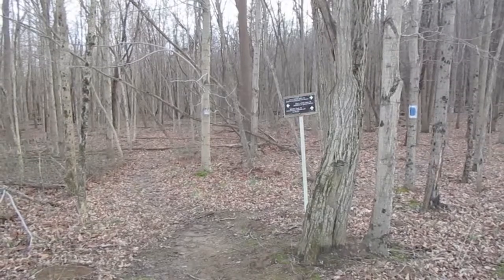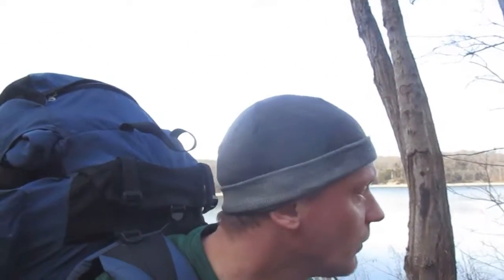You can go either direction, go one direction one day, back the next, something like that. Definitely a lot of options here on the Wolf Creek Trail as far as that's concerned.